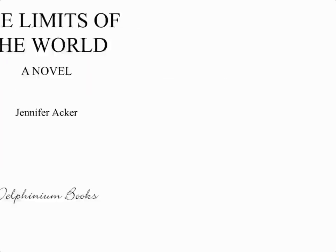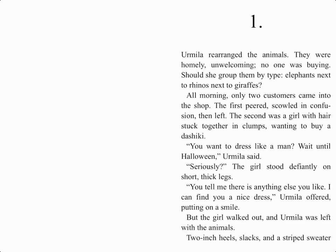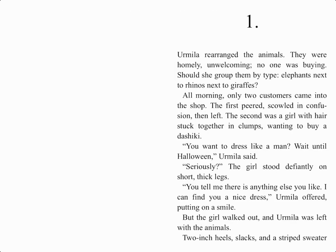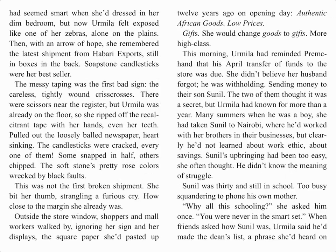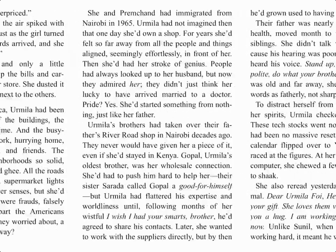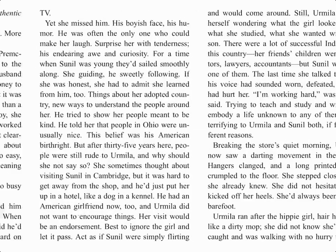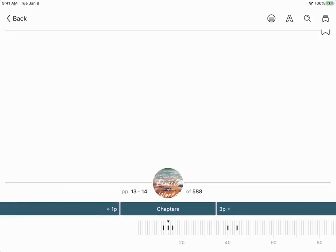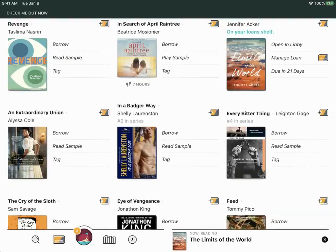So I am scrolling through this, and it's much like a physical book in that now this is chapter 1, and I am now in the book. I can turn the pages by scrolling with my finger on the tablet. So that was an example of checking out a book. I'm going to tap back now. All right, so that was reading in Libby.